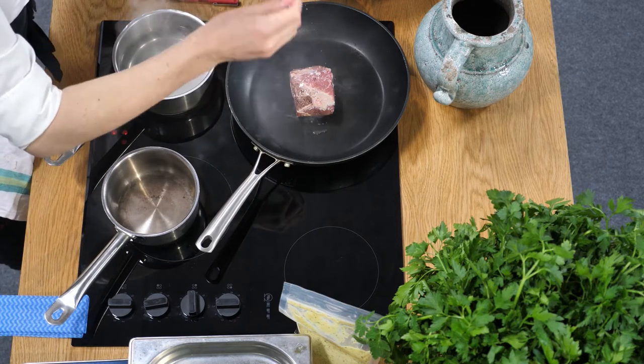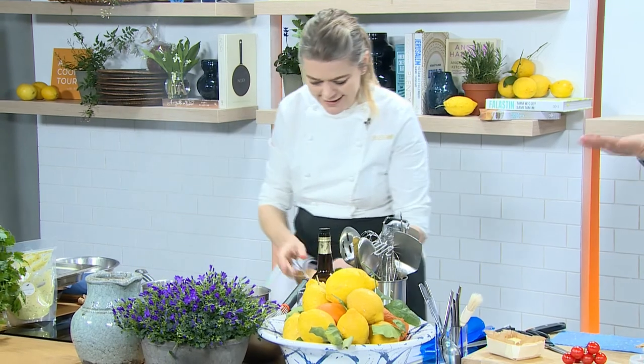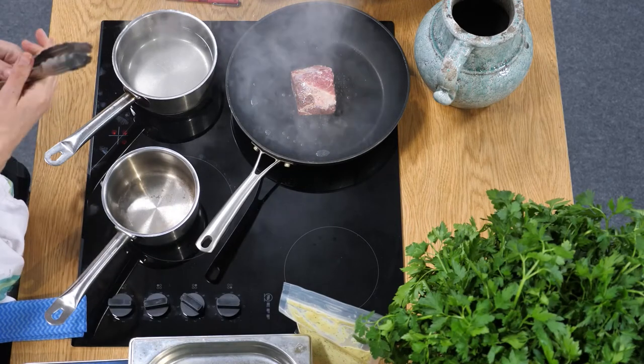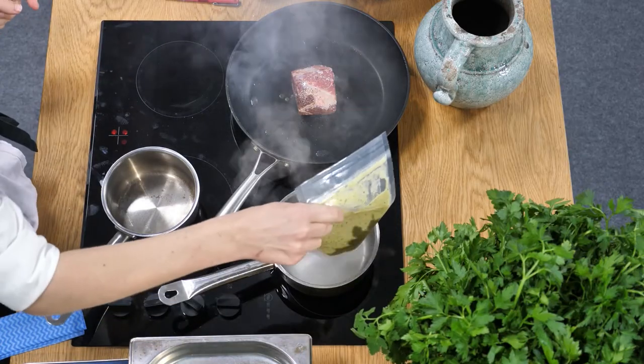And is the plan to get colour on all sides? Ideally, yeah. Are you rendering the fat to begin? I'm going to render the fat to begin. That's going to be a really hot pan. Hang on. Don't worry about smoke in the studio. The guys here at Event Concept love smoke in the studio. The more smoke, the better.